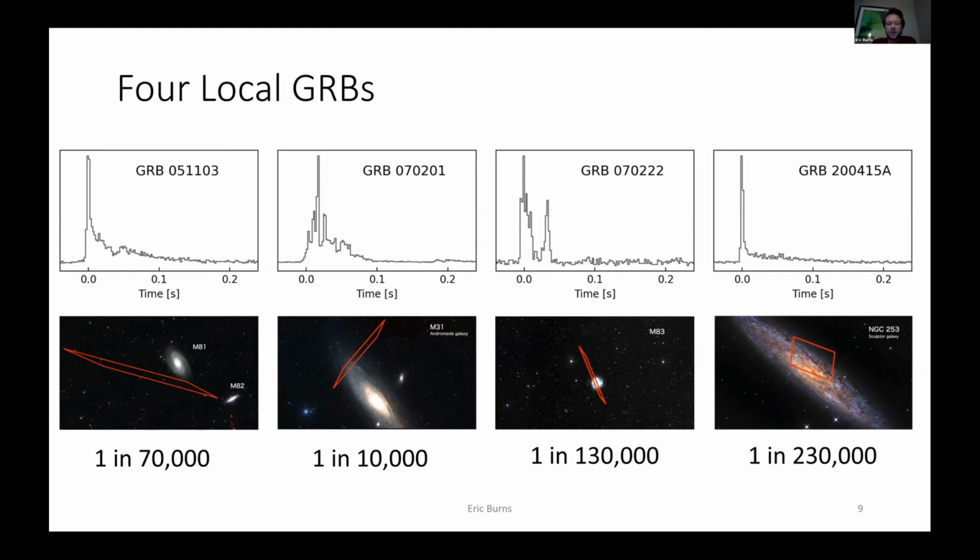But we ended up finding a 4th one, which is 070222, localized to M83, and a special thanks to the IPN guys and the INTEGRAL team, who, when we found this as kind of a marginal candidate with a single narrow annulus going up and down there, found an additional detection of the event, which allowed us to cut out that quadrilateral and really place it at M83.